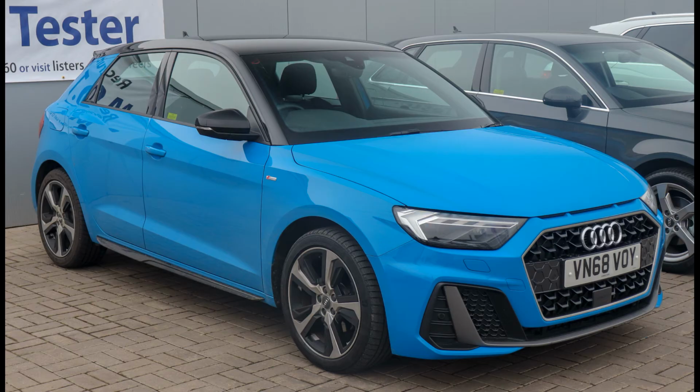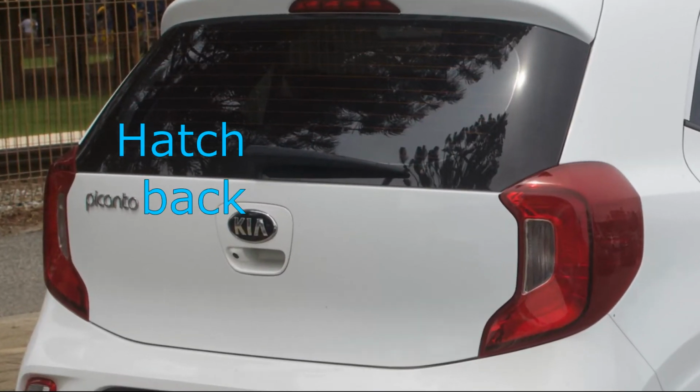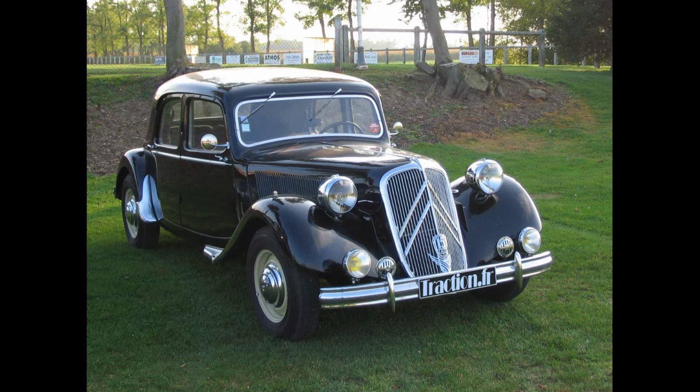Full. So by that definition, even an SUV can be a hatchback. The name hatchback comes from the hatch at the back. The first use of the term hatchback was by Citroën in 1935 for its 11 CV commercial model.